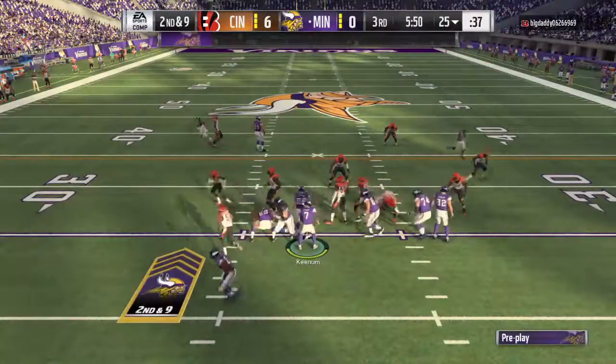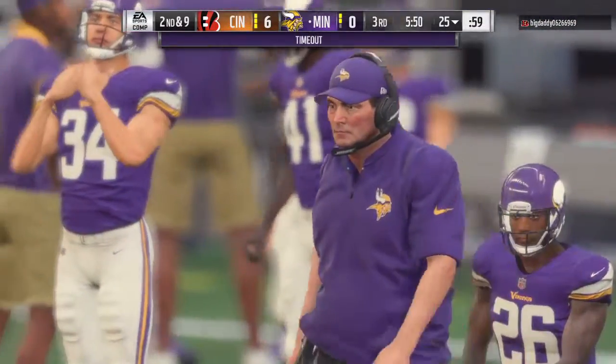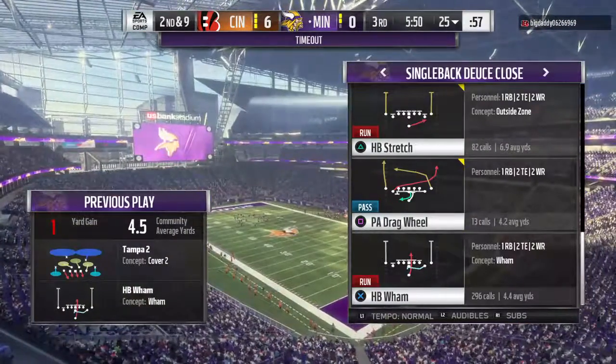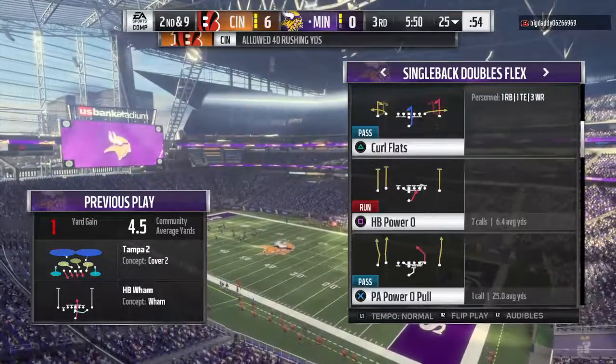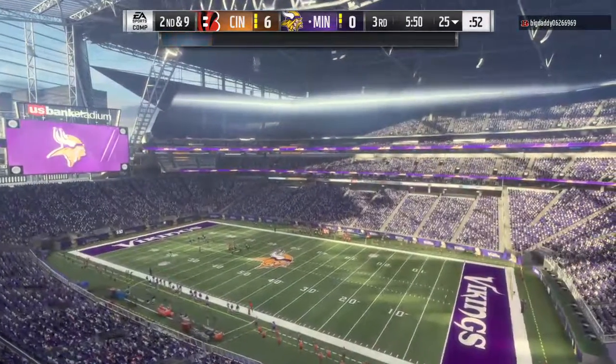Takes it to the 26, just a 1-yard gain. Now before this second down play, we'll get whistles and a timeout. It's just their first, so 2 remaining as they burn one here in this third quarter.